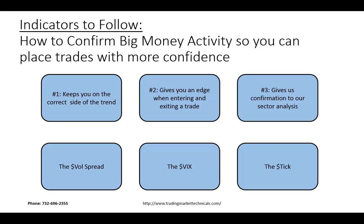So again, the top of the slide here, how do we trade with more confidence? These are the top three indicators that we use to give us a little more conviction when we're putting money involved in the market. And again, we're going to walk you through these when we start to trade together.